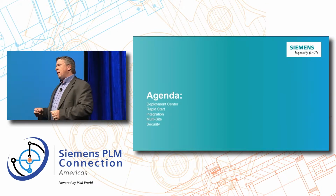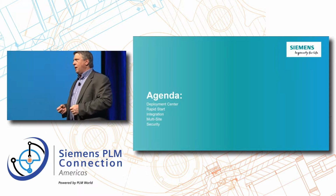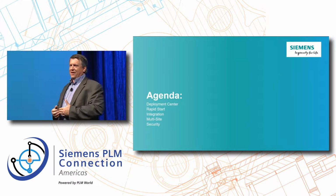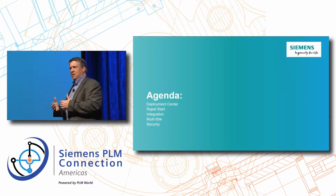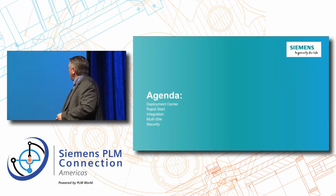For Integration, I'm just going to go into Teamcenter Integration Framework and LDF in this case, because those are your more traditional deployments. The Gateway team has their own session here, and the HTML panel was covered in the Active Workspace session, so I don't want to redundantly cover that here.